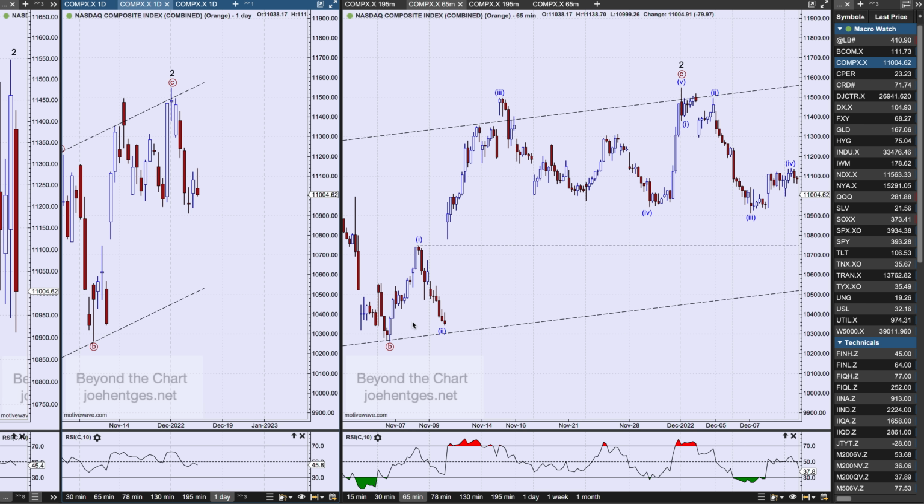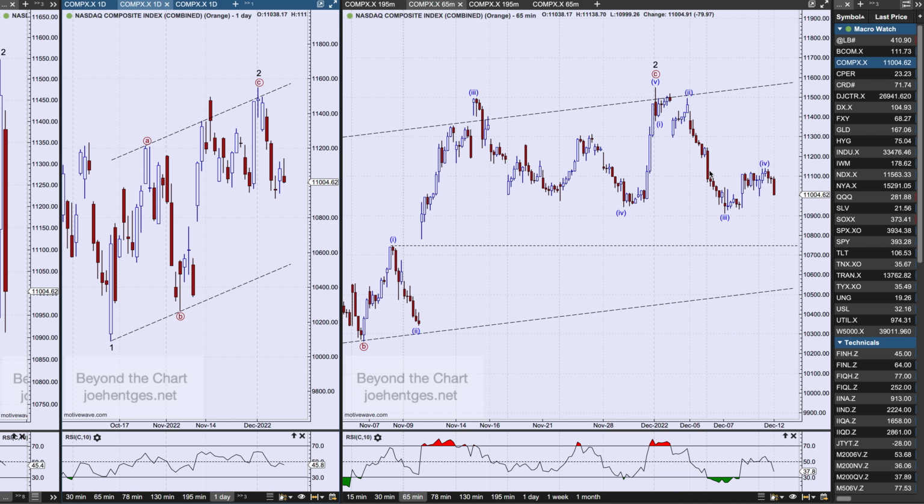And here's the wave count. If you drill down and take a look at the hourly view, this is what it looks like for the C wave. I think we had a 5-wave move up in here. And now to confirm this breakdown, I want to see this come down and break below this wave 1 high. I'm talking about wave 1 of the C wave.